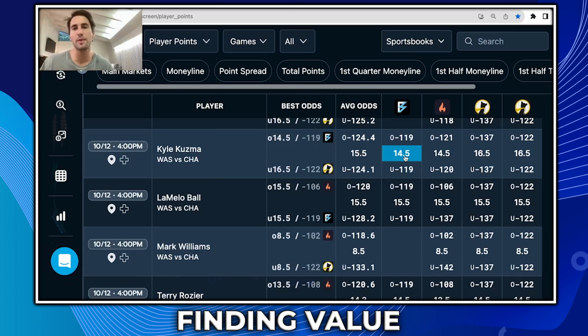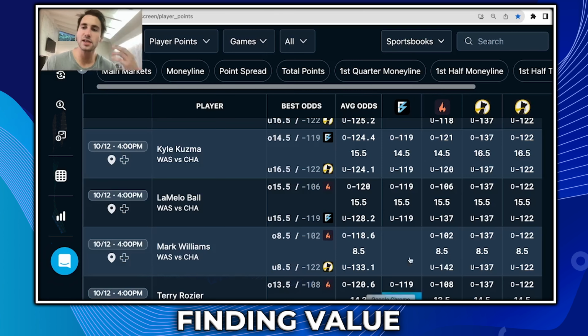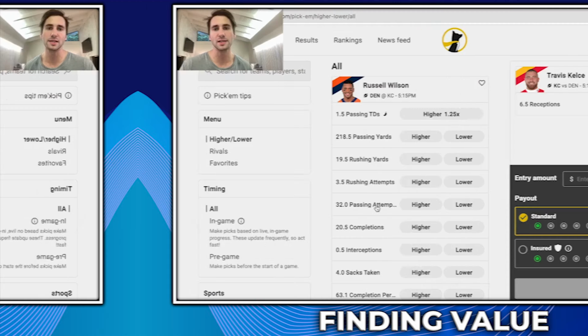Again, as a sports bettor, you're always looking for value in the market. So what I always recommend before you ever hit something on PrizePicks is to double check the lines on Underdog Fantasy and make sure you're getting decent value on PrizePicks. So my first tip, pretty simple: you want to try to find some value in the market. That's only going to help you win more plays on PrizePicks and make more money long term.